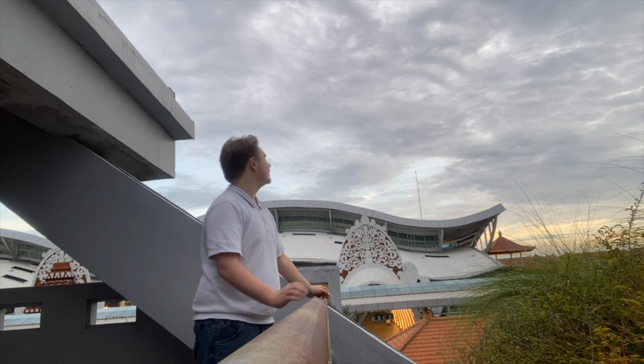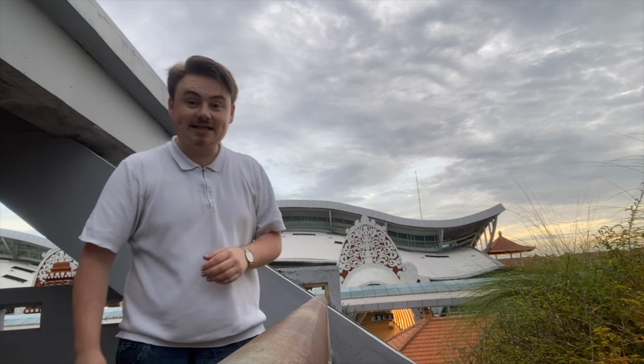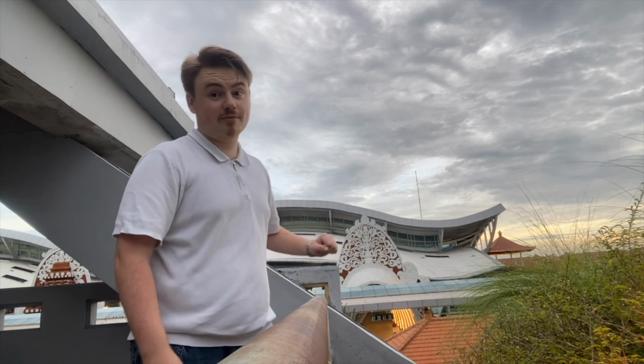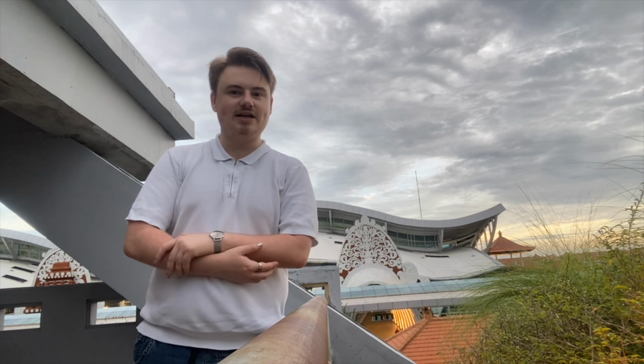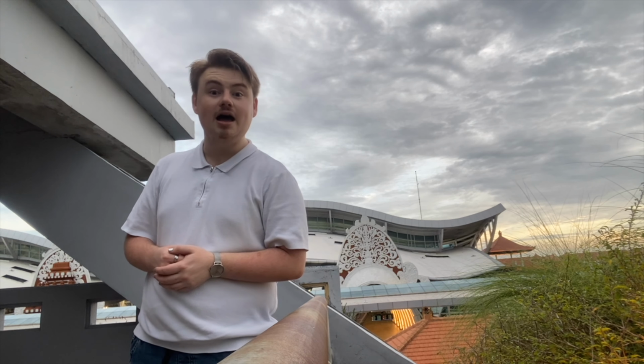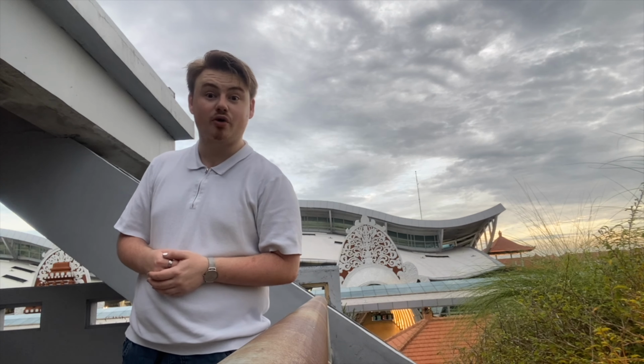Welcome to Bali. Directly behind me is Ngurah Rai International Airport, specifically the International Terminal. When I first arrived here 2 years ago, I spotted a very interesting airline that I wasn't expecting to be here. And I pledged to my parents that one day I would fly on said airline. And today is that day, when we fly on the Dutch carrier KLM on a 777-300ER in premium economy bound for Singapore.